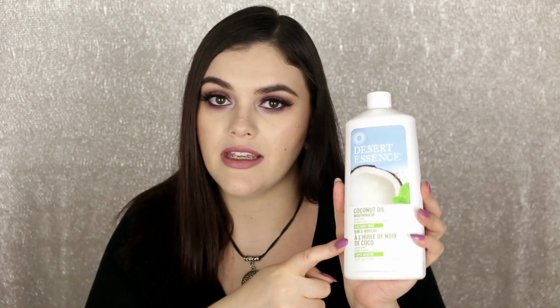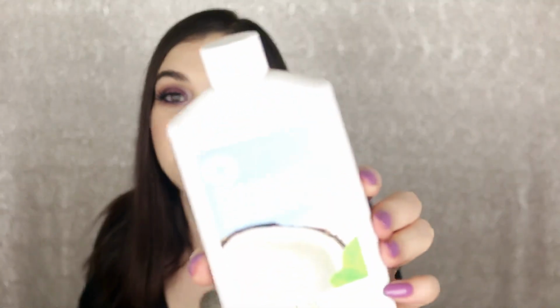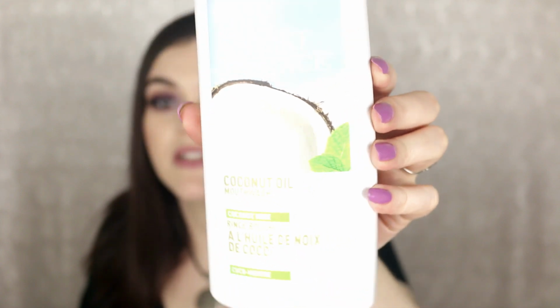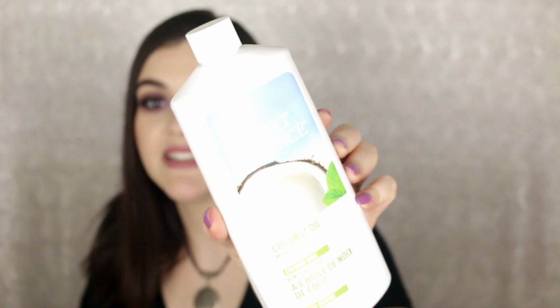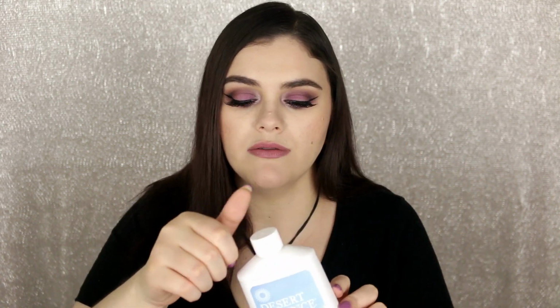So this product again had pretty good reviews. I definitely find the Vitacost reviews on there to be really helpful. This is the Desert Essence Coconut Oil Mouthwash, non-GMO, sugar-free, alcohol-free. I do not like alcohol in my mouthwash, so that's really good. And this is the coconut mint scent. You guys know I'm obsessed with coconut. So here's what it looks like. And I already love Desert Essence products, so I'm super excited to give this a try. I actually ran out of mouthwash. I've been using the one from Jason Naturals, but I thought I would try something new.